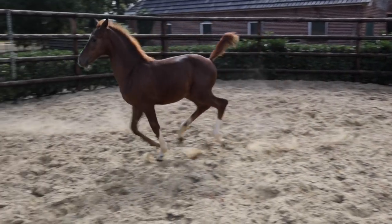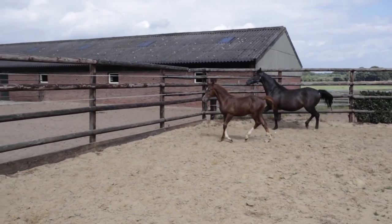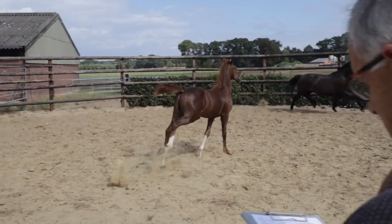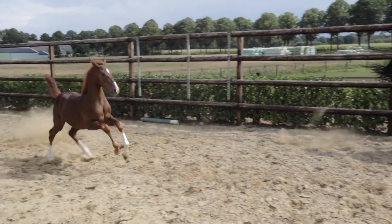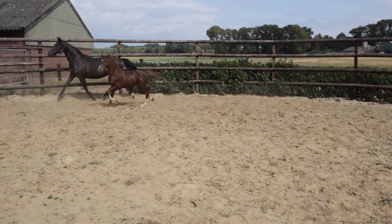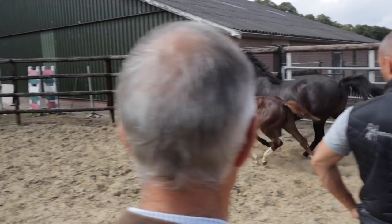So Uber has a little bit of a problem. Maybe you can see it on his right hind leg. His fetlock is almost touching the ground. It was way worse when he was born, but now it's getting better and better. Yeah, we hope, of course, that his fetlock will rise and that he will be a very good horse in the end. But for now, he needs time and needs to get stronger.